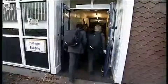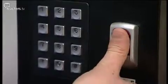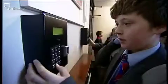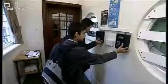It's estimated that nearly 6,000 pupils have handed over biometric data to schools. Looking for an alternative to paper-based registration, Loughborough Grammar School was one of the first in the country to adopt biometrics in 2003. In Year 7, a pupil's thumbprints are scanned onto the school computer network. Using sensors around the site, pupils register twice a day using their thumbs.